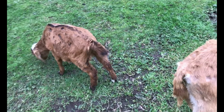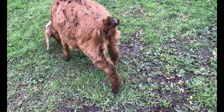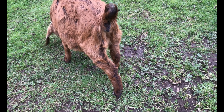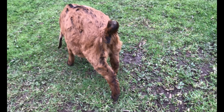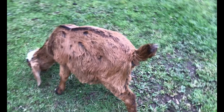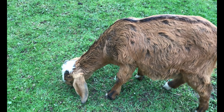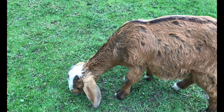See, this little baby goat was born in October and it's April now. You can see her bum is black like that. She doesn't have diarrhea, that's just the color of this goat's skin. So she's doing well, and she's actually still nursing the odd time off of her mom.